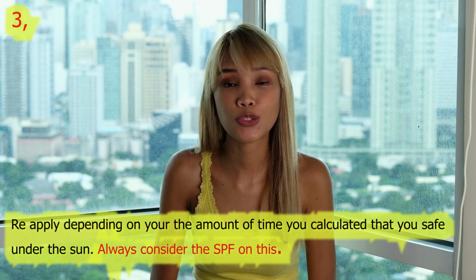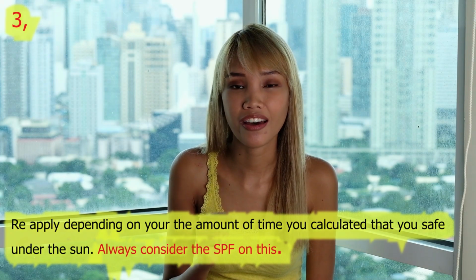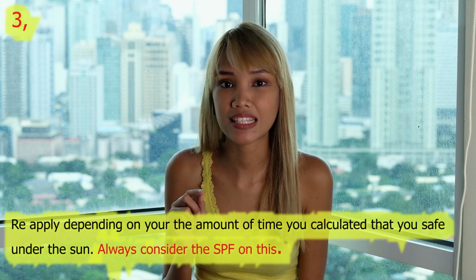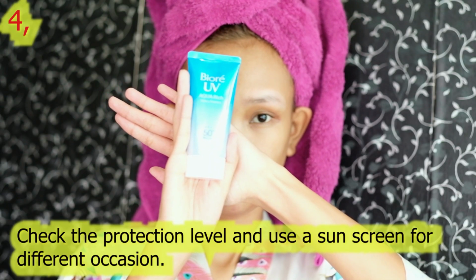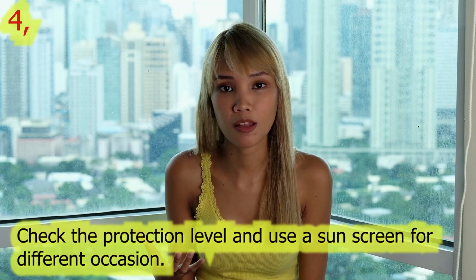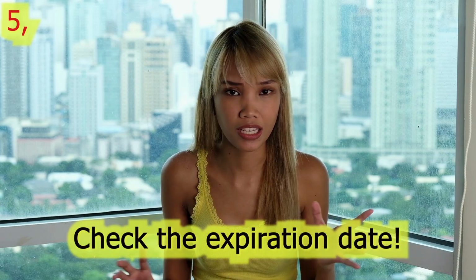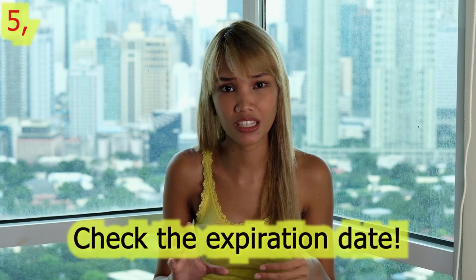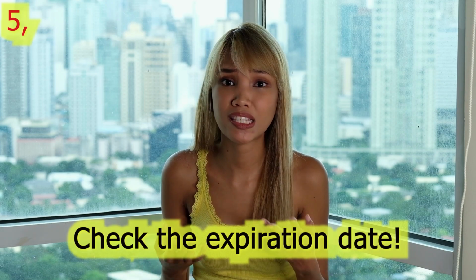And the third one is to always reapply depending on how you calculated the SPF to the minutes that you get burned under the sun. Also, check the protection level, like I mentioned earlier, of the sunblock, and always use different sunblock depending on the occasion that you will go to. Lastly, one of the important things to consider is always check the expiration date. This is one of the most important things to do because using an expired sunblock can cause damage to your skin.